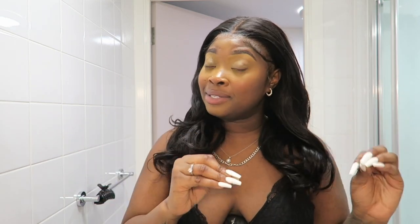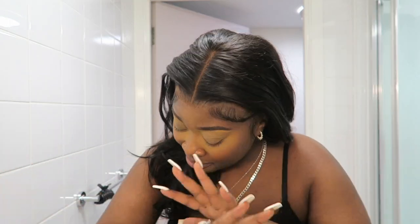guys, my curls have been like this since I've gotten my hair done. I got my hair done on Thursday and my hair has still been intact. And my lace is lacing. The hair was just amazing. Everything about this hair was just lovely. The shipping was very fast, the communication was great.